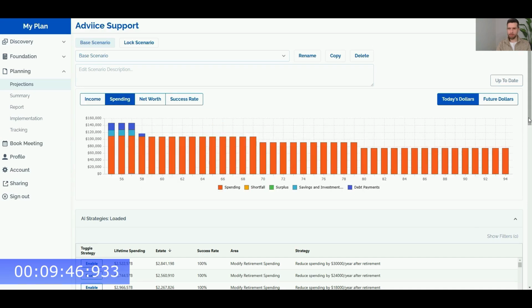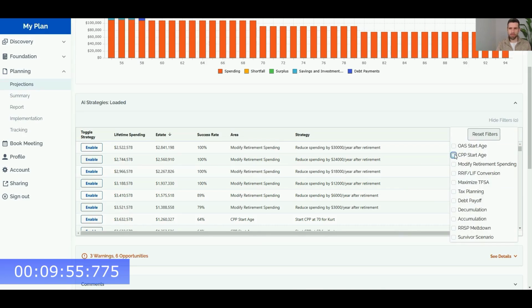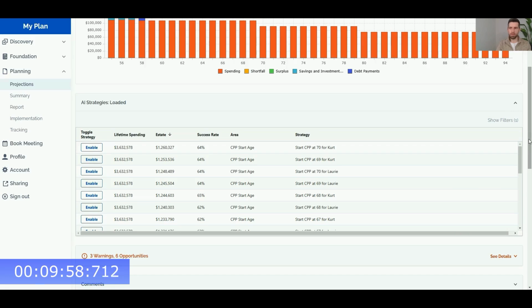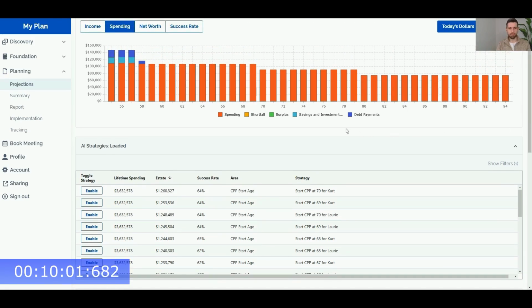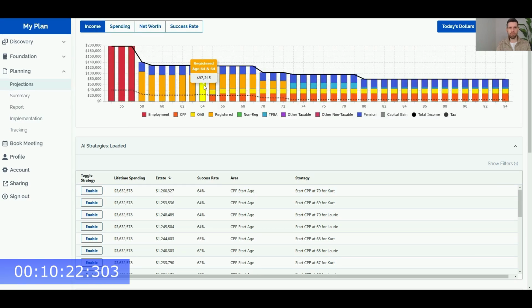Now let me show you what some of the options might be in the AI strategies. And again, this is where we shift from a plan into planning because we might want to explore different options over time as we get more familiar with our retirement plan and what we want to focus on. So from an estate value perspective, it's definitely saying we should delay CPP for Kurt. Definitely for Lori as well. We can see the estate value is much higher if we do that, $50,000 to $60,000. But let's take a look at what happens if we start those benefits early and we draw less from the registered accounts. So let's focus on area and strategy here.